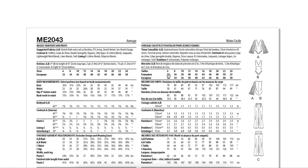Okay, so fabrication. We are looking at stretch knits like bamboo, ITY, jersey, stretch velvet for the bodice of the top. For the sleeves, you can do chiffon, crepe machine, double georgette, organza, and silky types. For the pants, cotton blends, jacquard, lightweight wool, linen blends, and twill.